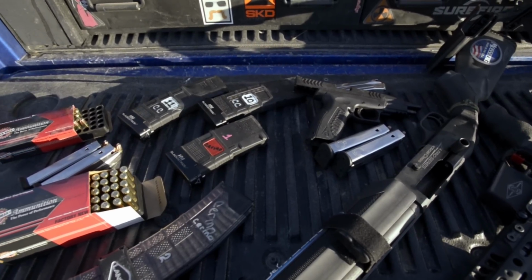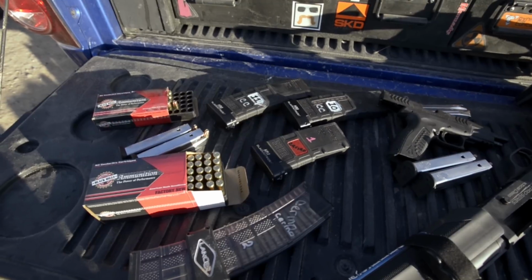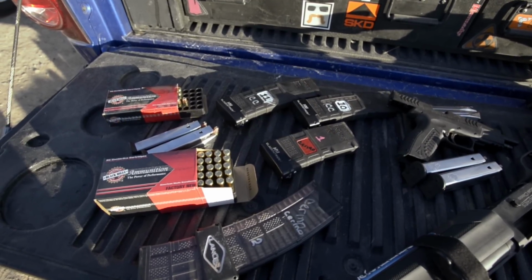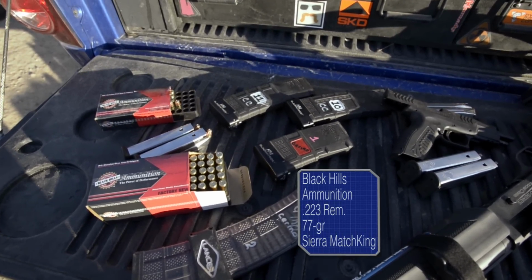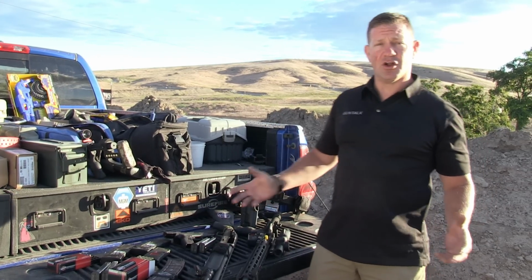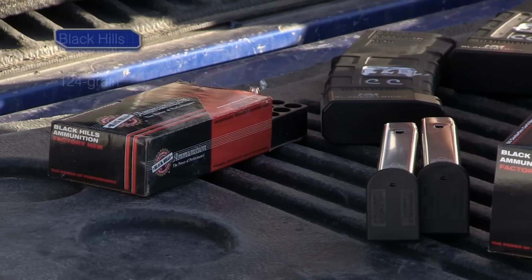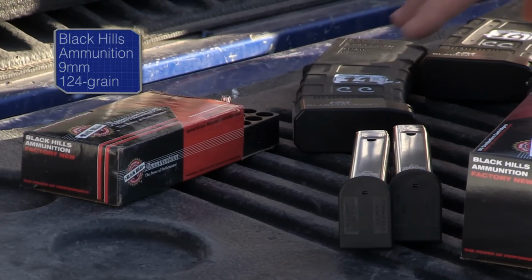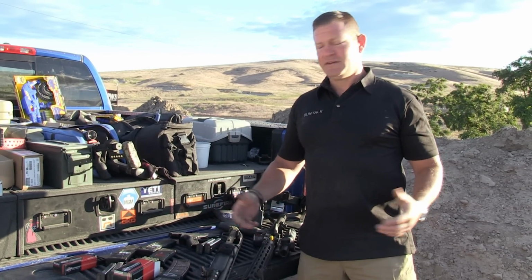After you talk about the guns for three gun, you've got to look at the ammo. I'm really fortunate to have some great ammo. I've got Black Hills 77 grain .223 ammo, which is perfect out here for these long range shots to cut through that wind. I'm also using Black Hills 9mm, which is perfect. It's very accurate.